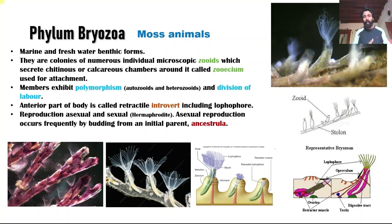So they are marine, and at the same time there are certain species which are seen in freshwater too. That means they are marine and freshwater benthic organisms. But in the case of Phylum Phoronida, there is no freshwater form. So in the case of Bryozoa, freshwater forms are seen. So that is a difference between similar looking organisms.